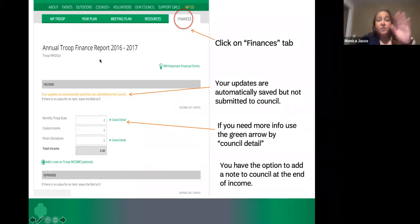So this screen that you see here is what you may hear me refer to as a summary or your report, right? So it's one page, it's just a report or a summary. So it's going to automatically save this for you as you enter, but you're not submitting anything yet. If you need more detail, you can always click on anything that's hyperlinked. So here, in this example, you see monthly troop dues, cookie income, parent donations. That's where you would enter the amounts. Our council report is going to look slightly different in these categories, and I will show that to you at the end if time permits.